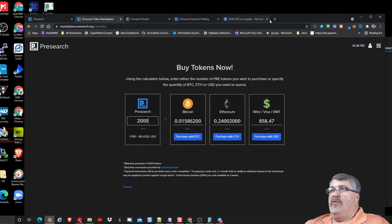One other quick thing to cover. I've been asked, and I've seen other people ask, do you make more if you stake more on a particular node? You'll make some, but you will do better. Let's say you had 2,000 pre-tokens to work with. You would actually do better doing 2 nodes with 1,000 apiece, and that gives you the ability to get a bigger reward.